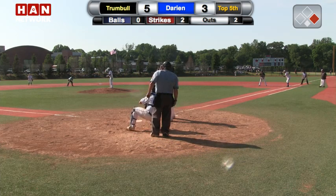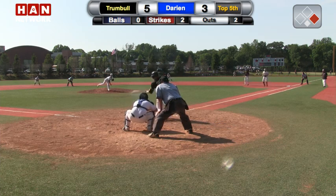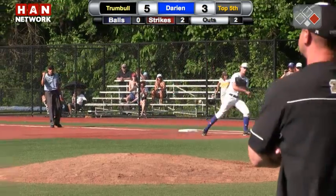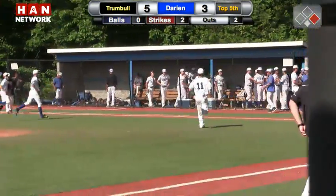Mighty ivy covered and hopefully not poisonous. The 0-2 runner stays put. Pulled to the right side. They'll go to the bag there. Brown will get the out. Takes a look around and says, no, that's it. The inning's over, and he'll head off the field.